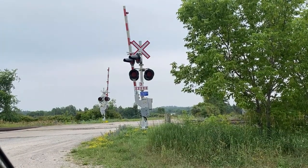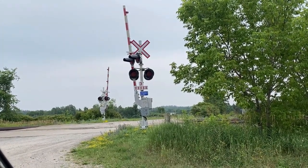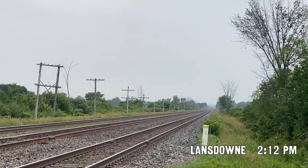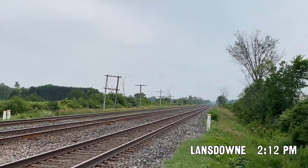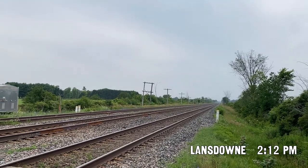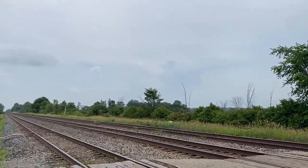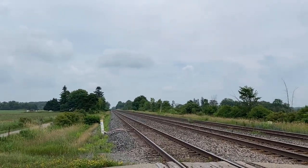In Lansdowne, we set up for a trio of Via Rail trains, all running at speeds between 90 and 100 miles per hour. Look at this absolute speedway of a railroad. This is insane. I love the Kingston Sub.